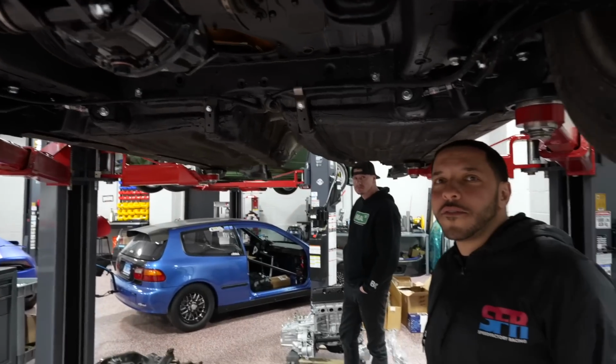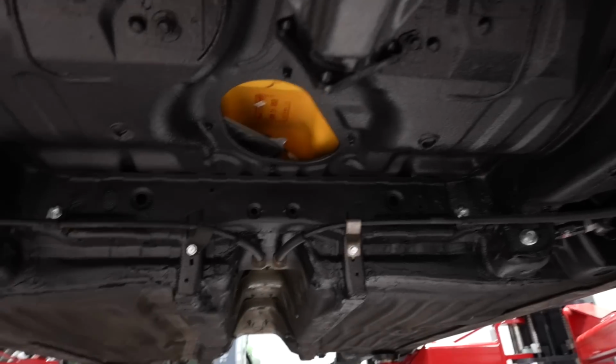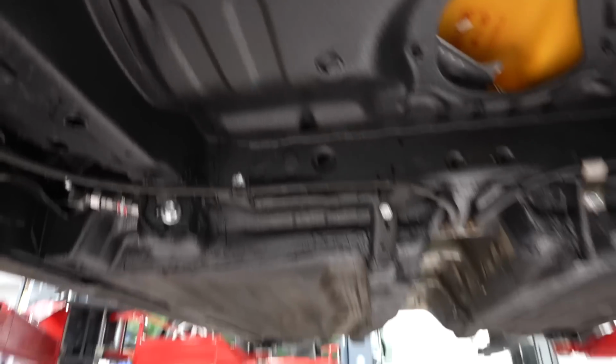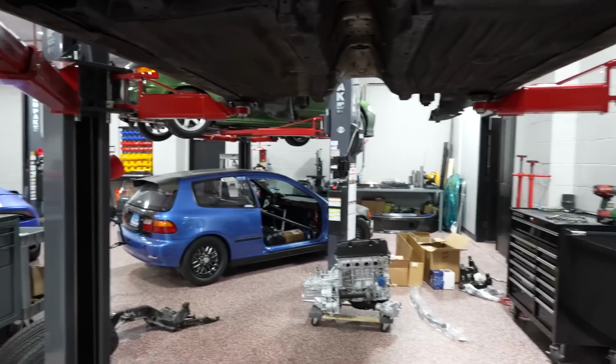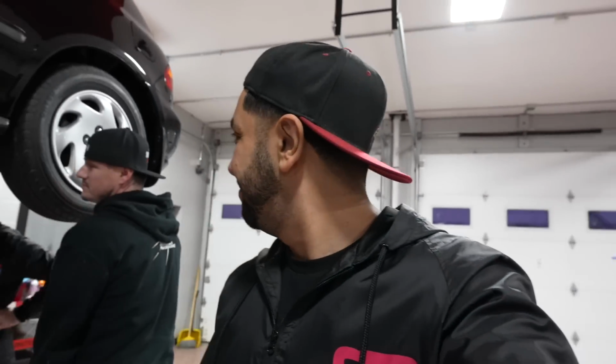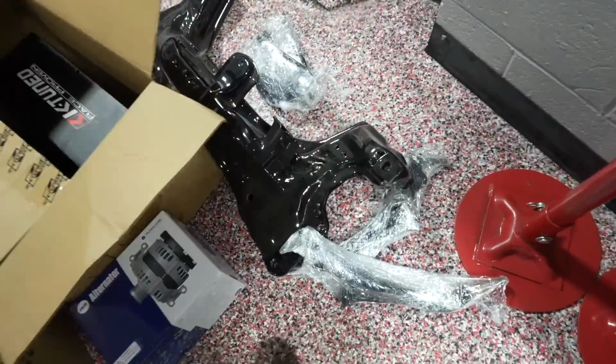Once again, any of you guys building an all-wheel drive car, please spray under your car. I hate seeing cars that are not sprayed underneath. You see it all the time. It just looks like it's not finished, you know. Just do it right the first time. Just powder coat all your parts, get it done right. My boy even powder coated the subframe. And all the arms. He did all the arms too. Everything. Come on, you know, man. Check this out.